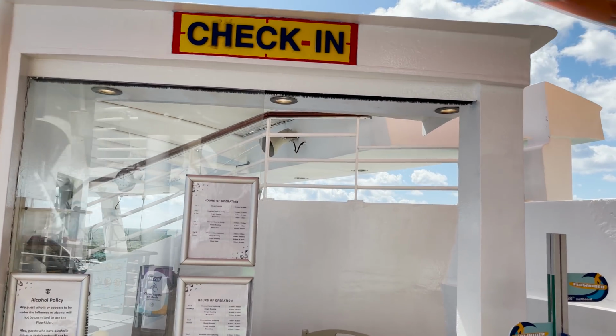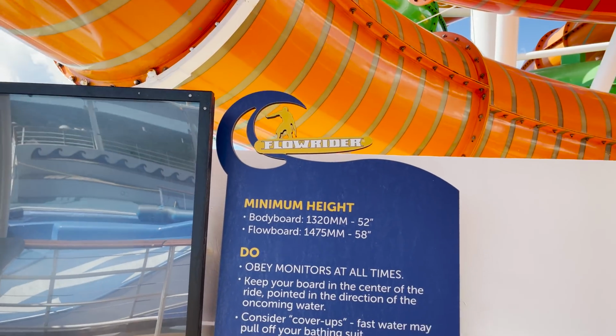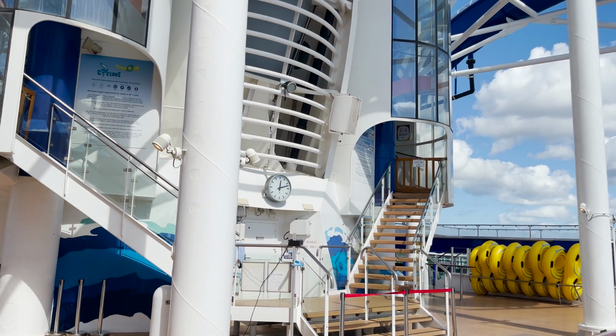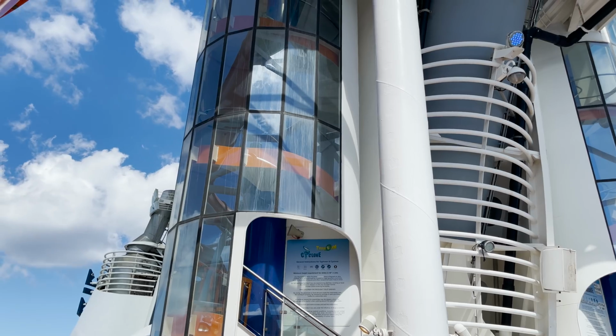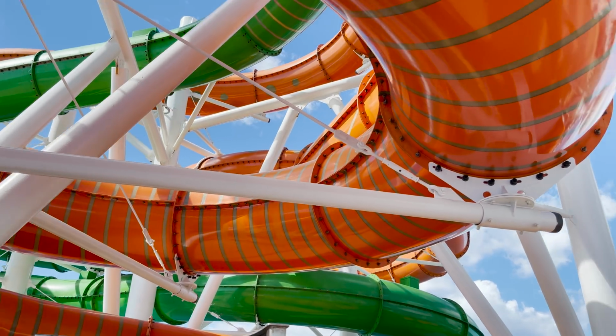This is where you can check in, sign your waiver, do all of that different stuff, and they have all the necessary information you might need to know right here on this board. And back behind the FlowRider, we see these stairs. These are where you access the water slides. So going up the stairs on the left, spiral staircase all the way up, takes you to the Typhoon and Cyclone, these body slides that we were just talking about.